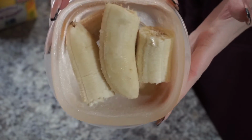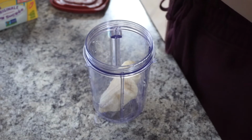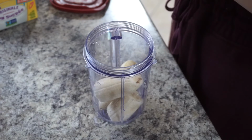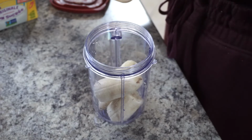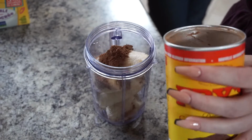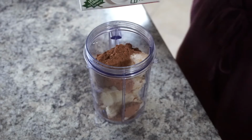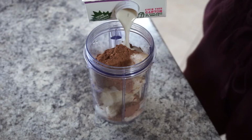This is the last recipe, banana chocolate ice cream. So you want to freeze 2 bananas prior. I use 2, you can use 1. I find 2 is good for me, or if I wanted to share it, there is enough for that. So then I'm taking some cocoa powder, same thing with the pudding. I'm just adding as much as I want. I usually start with 2, and then if I want to add a bit more, I can.